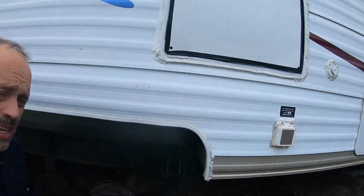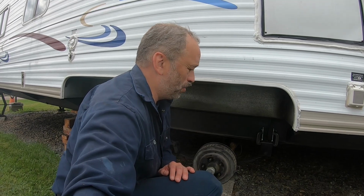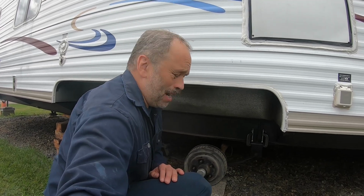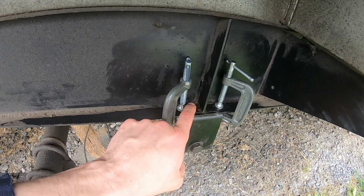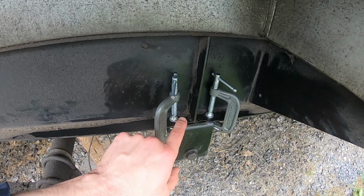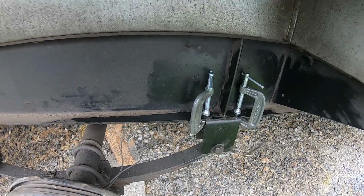So perhaps maybe 1, 2, 3, 4 inches length of welding, and then I'm going to reinforce it by putting a kind of angle iron from there all the way, wrapping this. So definitely this will reinforce it, and same thing on the other side.